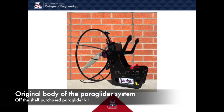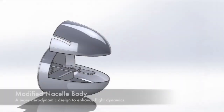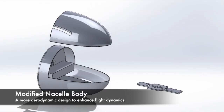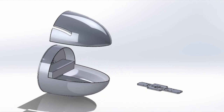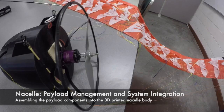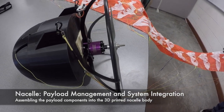This is the original body that came with the paraglider kit. The original body is not a very aerodynamic shape as it is only intended for low-altitude recreational flights. Our next step was to design the nacelle to replace the paraglider body we purchased, since nacelles are a much more aerodynamic shape. Since our project focuses on easy and affordable manufacturing and assembly, the nacelle is designed around existing components from that body.